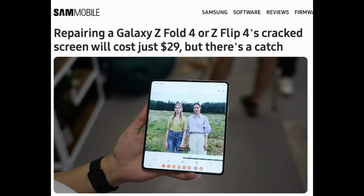But regardless, what is it going to cost? It's gonna cost 29 bucks for you if you break your screen on your Galaxy Z Fold 4. Now there's a caveat with that. It's 29 bucks if you have Samsung Care Plus. Otherwise, it's gonna cost a lot more. I'm assuming it's gonna at least cost 250 bucks to get the screen replaced if you don't have Samsung Care Plus. If you do, you pay your monthly fee plus a $29 one-time fee. So I guess it's not that bad, especially when you think about the cost of the phone being about 1,800 bucks. But it's something to keep in mind.